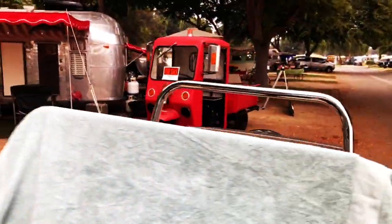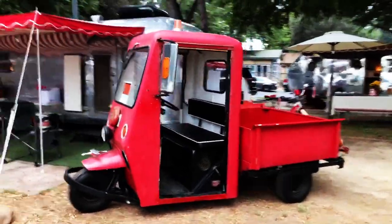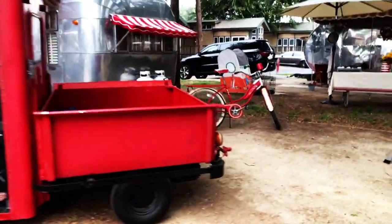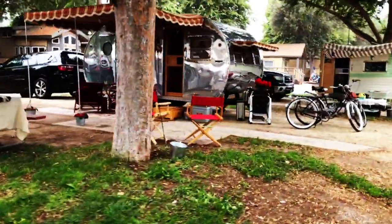Oh, someone's selling this tuk-tuk. That's pretty fun. Bikes. You need some rims. Rims of rims. Yeah, there's some.